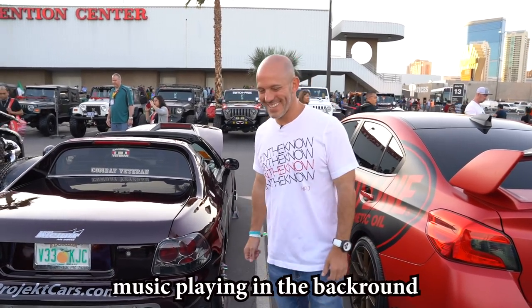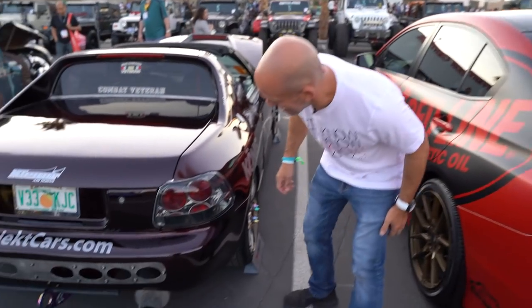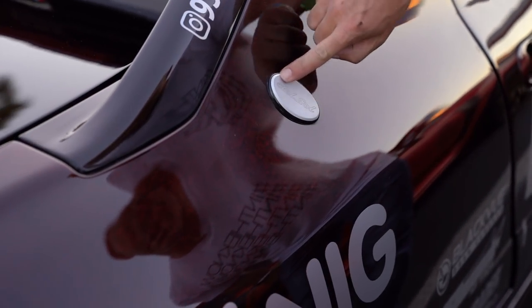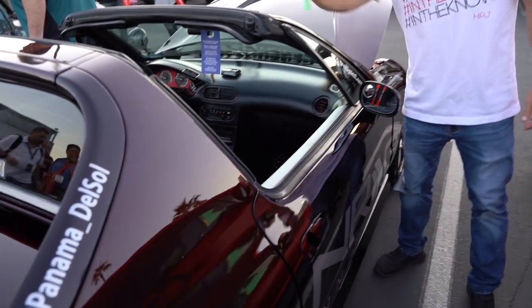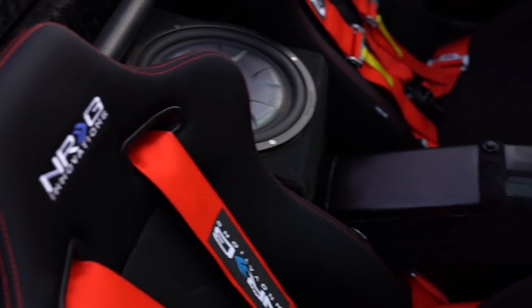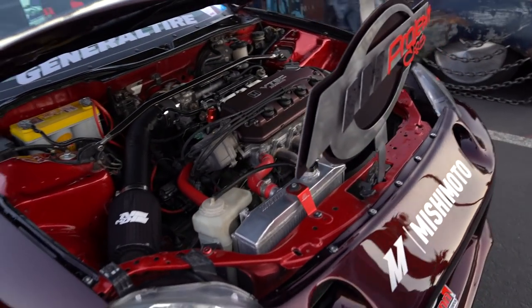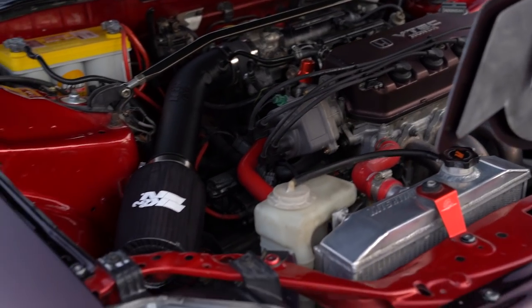Only Del Sol at the show as far as I've seen. Thing's cool. Loving the paint. You know, for me, it's the little things. So they deleted the antenna and put a little Del Sol badge on there, which I really like. Interior crew upgraded the stereo, which is hard to do in Del Sols, and put a big fat subwoofer in between the two seats. I'm liking that a lot. And what do you have under the hood here, Mr. Del Sol? Oh, they're sticking with the single overhead cam, but they dressed it up quite a bit. It is looking good. Very nice build.